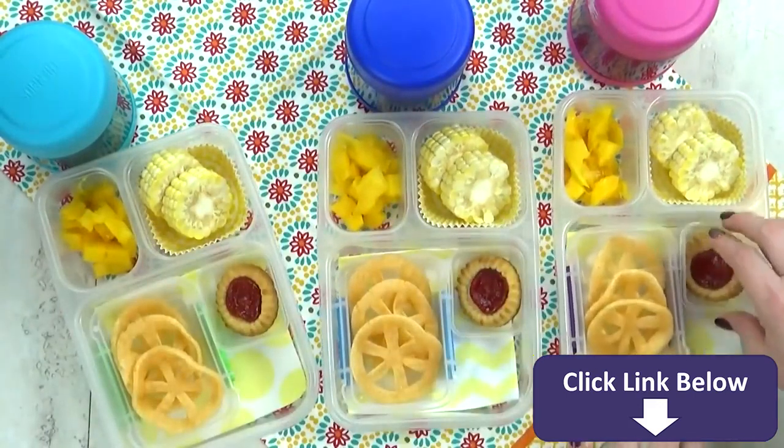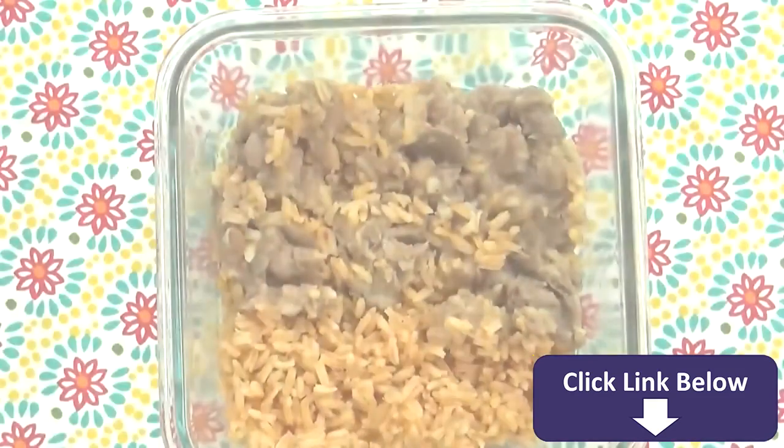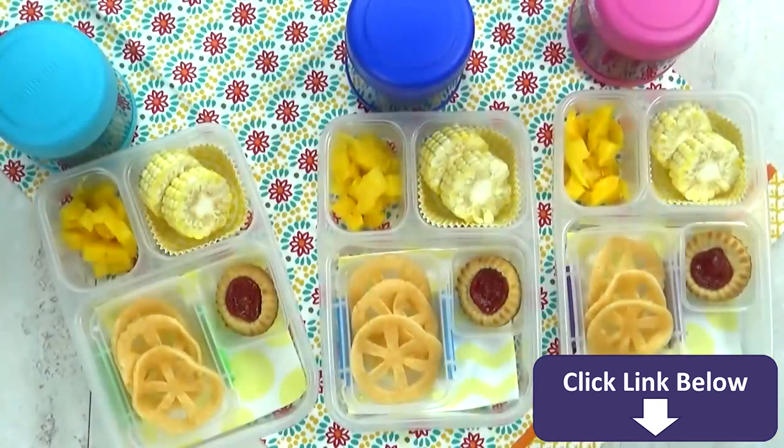The kids have never had these before either. These are strawberry-filled tartinas. In the thermos today, I'm going to add some leftovers. This is just Mexican-style beans and rice. I have a really good recipe. I'll link it down below.